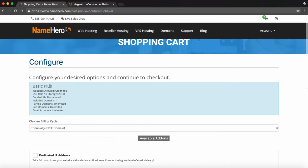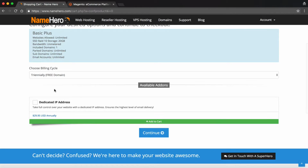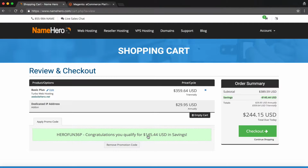You can see I'm going to get the Basic Plus, and I have unlimited websites, 20 gigabytes storage, and unlimited bandwidth. So I can scroll down, confirm for 3 years. Next, I have the option to get a dedicated IP address. Now, this is mostly important if you plan on sending a lot of emails. Since this is a Magento website, you probably do want to go ahead and select the dedicated IP address. That's probably important for your website and something that you should probably add to it. For $29.95 a year, $1.50 a month, it's definitely worth it.